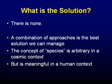And for things like ring species, well, we just have to realize that, look, it's really not as discontinuous as we might think. And even though we want to characterize things and give things different names, the species themselves don't really care. The concept of species really is arbitrary in sort of like a cosmic context. The universe doesn't care how we classify things. It's only in a human context that it's meaningful.